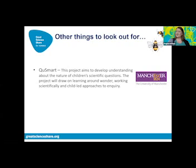Other things to look out for, you may have come across the Q-Smart project that Lynn Bianchi and the team at SERI are working on. It's a project aiming to develop understanding about the nature of children's scientific questions. And it's an ongoing project at the moment. There may be some of you who are involved with that, but keep an eye on things. I think the information and the results that are going to come out of it are going to be really fascinating.